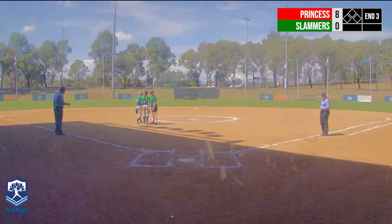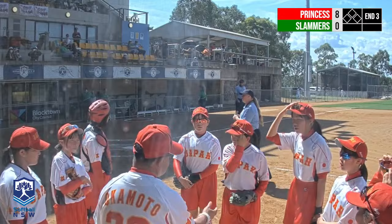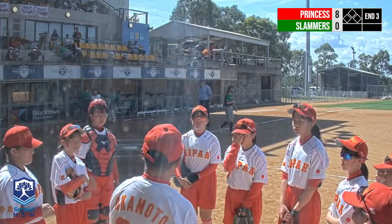So three up, three down for each of the Slammers innings. And it is 8-0 on the scoreboard here in this game between the Japan Princess and the New South Wales Slammers.